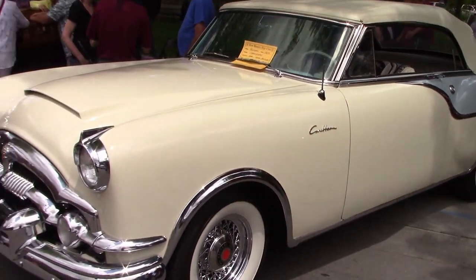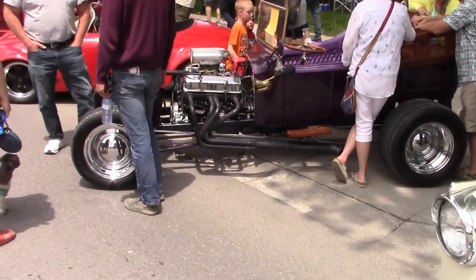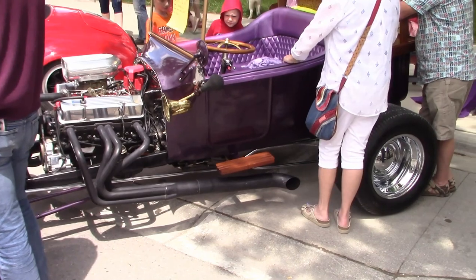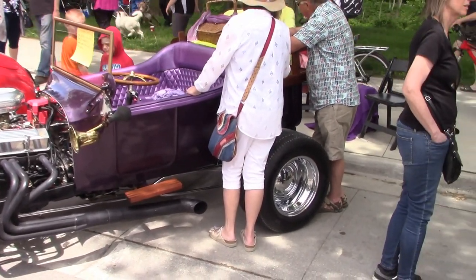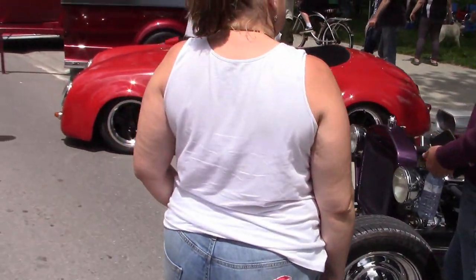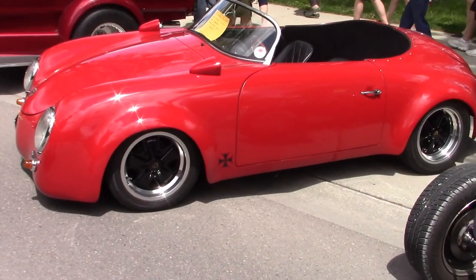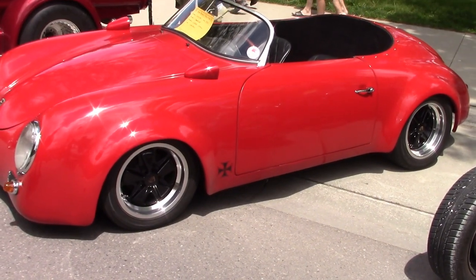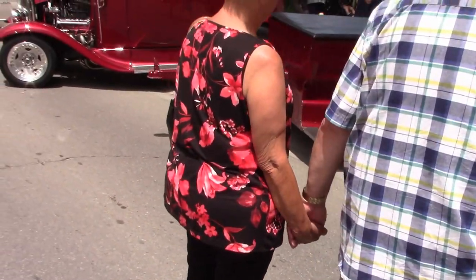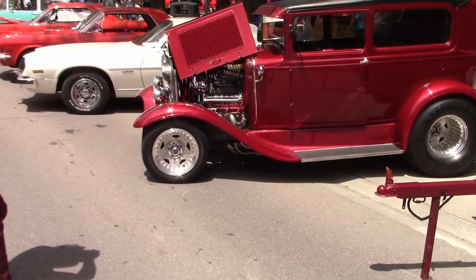Retrofest is a show that attracts thousands of people every year. Sometimes it's hard to see the cars for the number of people. If you were here, I know you enjoyed this great day. If not, well, there's always next year.